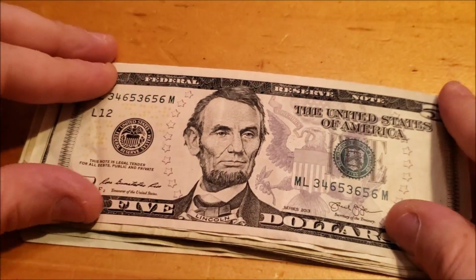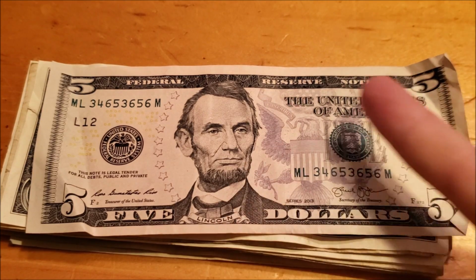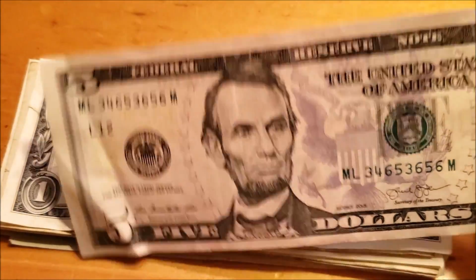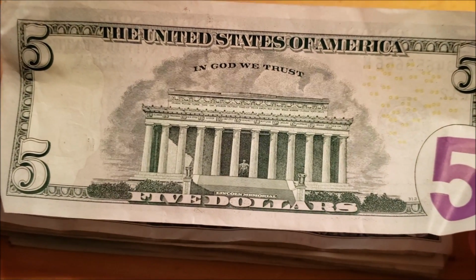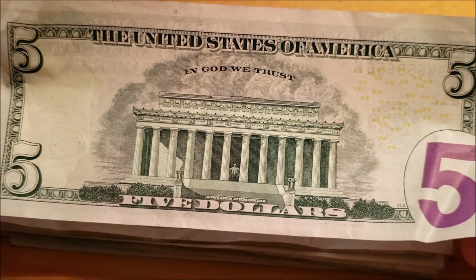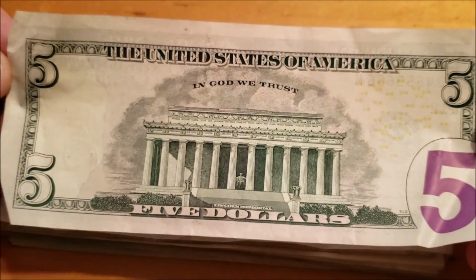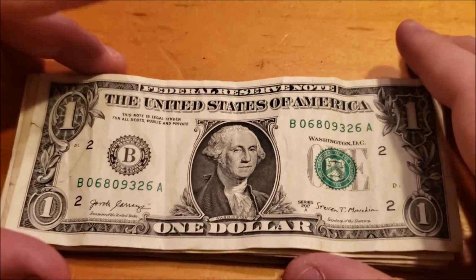Get it as smooth as I can. Really not too bad of condition overall, minus the folds and stuff. It's pretty crisp in the center of the note, but still worth $5, even though it's not necessarily worth something more valuable. A good depiction of the Lincoln Memorial. Really cool exhibit. Something cool to check out if you're ever in the Washington area. Nothing going on there.